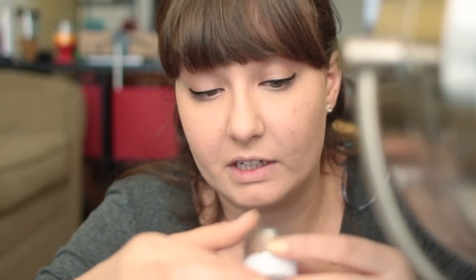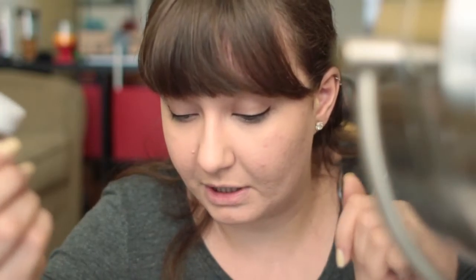The smudge pot, still cooking. That actually has seemed to have set. The smudge pot, just give it a little while, I guess, and you should be good to go.